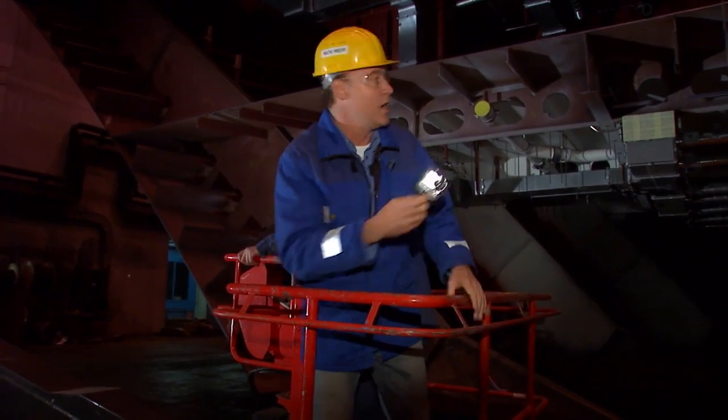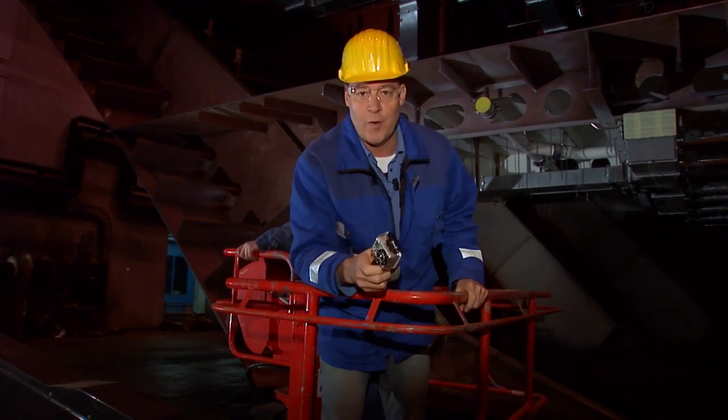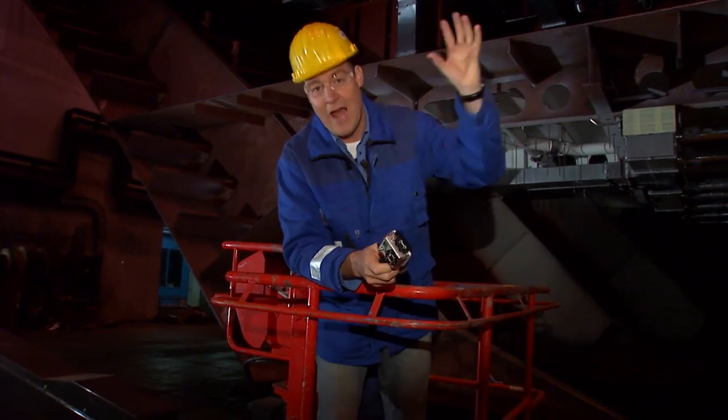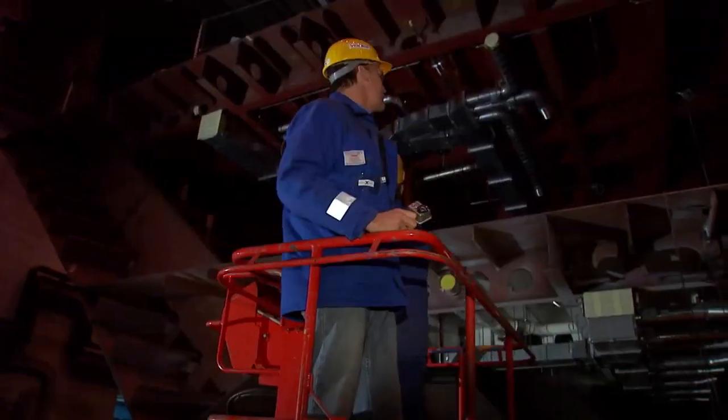This little camera here, I'm gonna stick it on the bow and hopefully it'll give us some spectacular angles as this piece is put actually in position. All right, let's go. Thanks very much. Here we go.